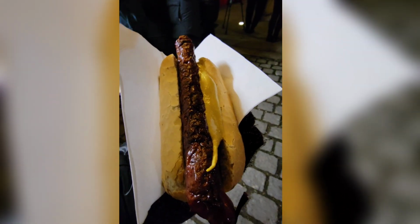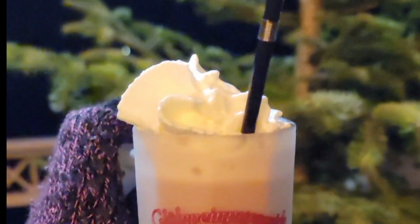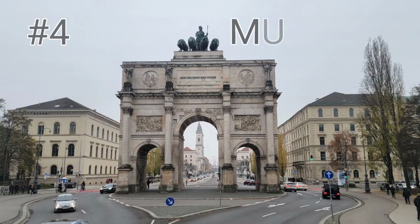Yummy traditional foods such as their bratwurst, as well as their traditional glühwein, a hot spiced wine. Tonight, I tried their hot chocolate with whipped cream.